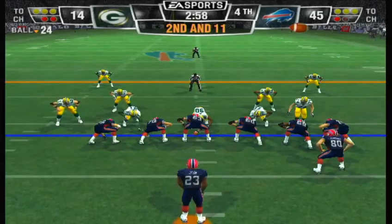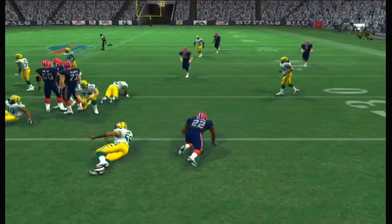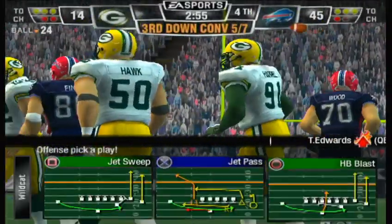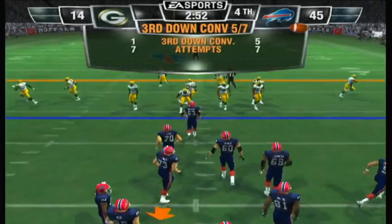Set. They snap it to the back. On the ground with a tailback. He's dropped at the 24-yard line. Five tackles for him now. Third and long passing situation here.